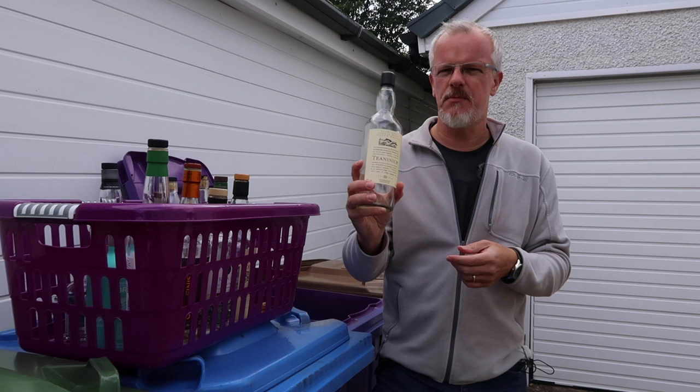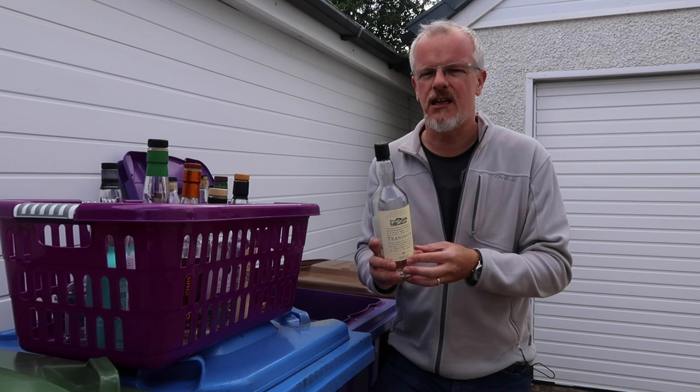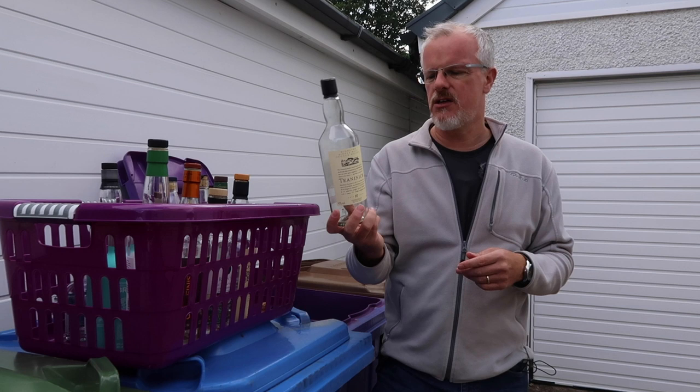This is made at a pretty big distillery up in the Highlands, just north of Inverness, one of Diageo's bigger distilleries actually. But virtually all the stock from Teaninich goes into blends, so we really don't see much single malt, and that's a shame, because I loved this 10-year-old.